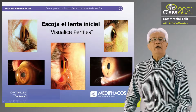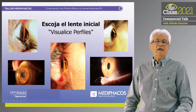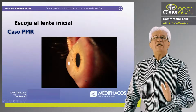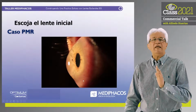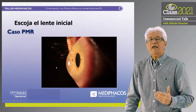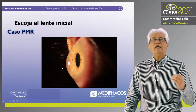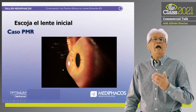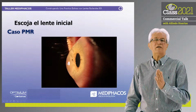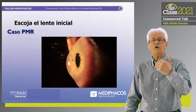It is a way of knowing the first lens to place in our patients. And this is a workshop, and we want that from virtuality we can teach, give tools, and clinical experience for you to use in your office. So here I present the profile of our patient. It is a case of an advanced keratoconus that has had a CXL with fairly good tissue, without any type of surgery.